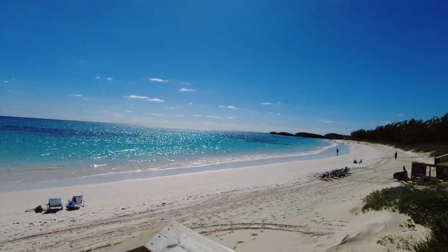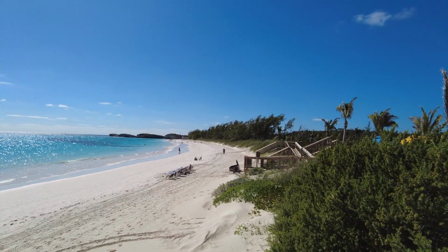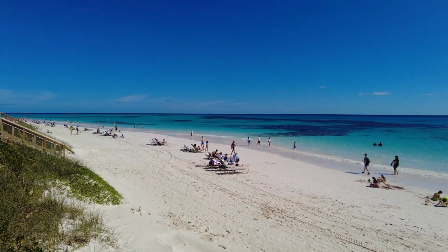Now, of course, what would be a beach vacation without a beach? And Lookout Cay has plenty of beach. They have seats everywhere from one end to the other. It is nonstop beach seating. It's incredible. Thank you, Disney.